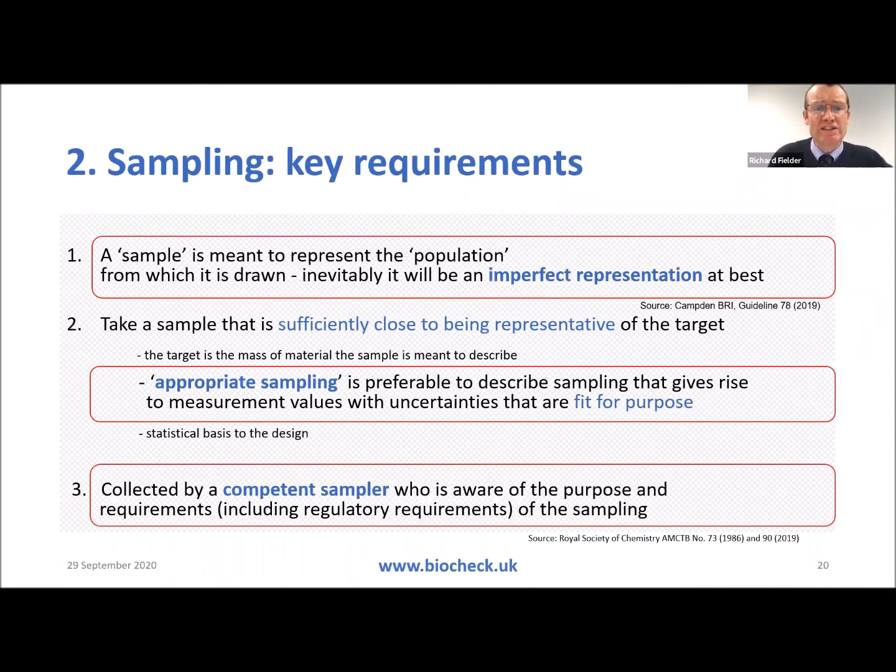Next, I've already indicated that sampling is extremely important, and I think these 2 guides, one by Camden, Guide 78, makes the case very clearly, which sample is meant to represent the population, and inevitably it will be an imperfect representation. I think once we have taken that as a starting point, what we see, and these are the words from the Royal Society of Chemistry, is to look for appropriate sampling. And what they mean is that we're linking sampling with the question we're trying to answer. Is it fit for purpose?